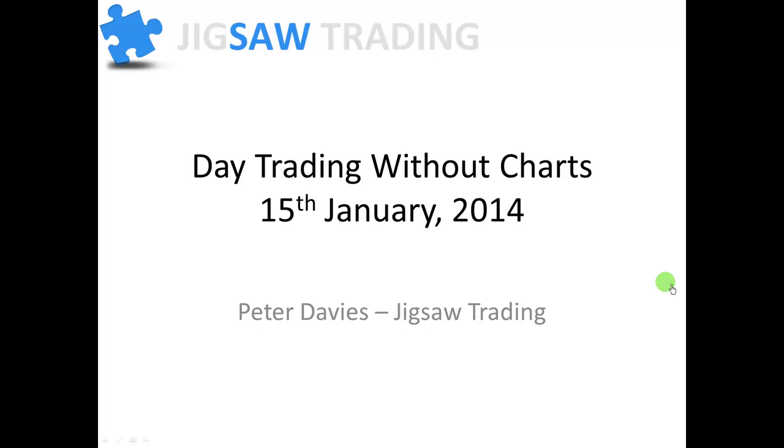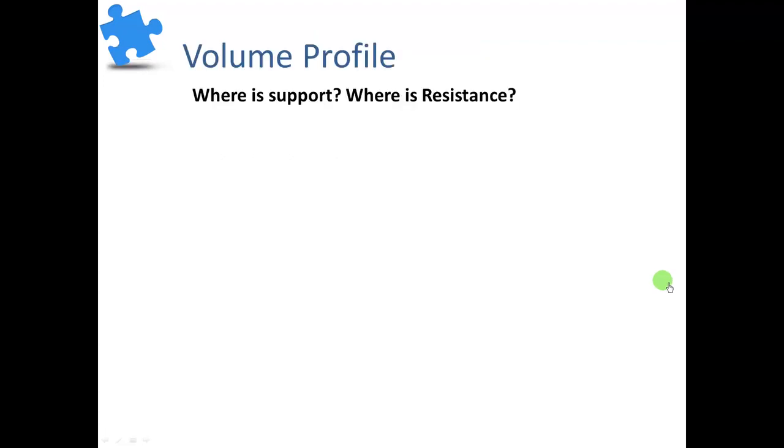Now, some of the things that we discuss today are often going to be visible on both the charts and the profile. You're going to see that today in some of the examples, but it's not always the case, and we're going to use the profile because that still has the edge. Okay, so onto a new chart.